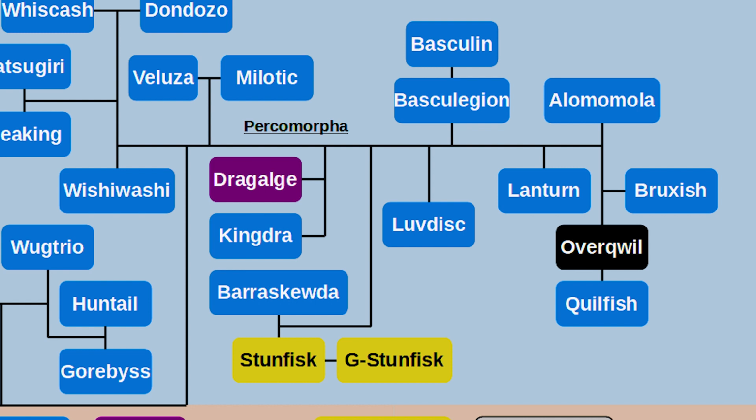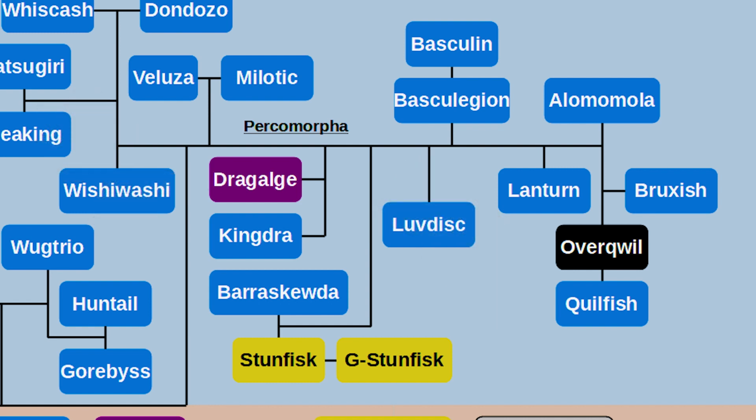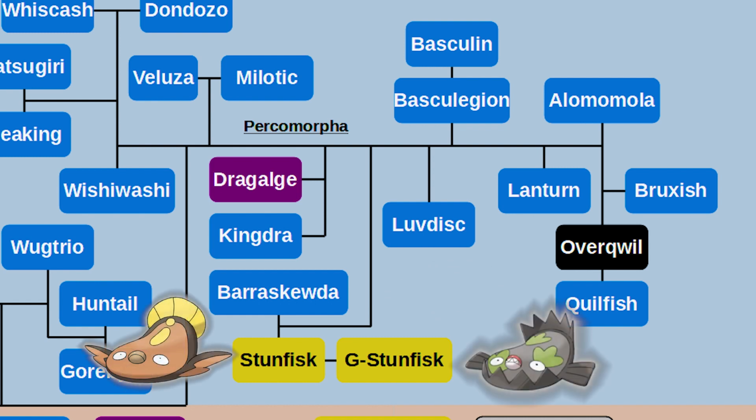After this, we get onto a group of fish known as the Percomorpha, who I think are where we really start to see diversification take place. For starters, we have the two dragon types, Kingdra and Dragalge, who are based off seahorses and sea dragons respectively. After this, there's two Pokemon who are weirdly connected, Barraskewda, who's ridiculously fast and based off the slick and agile barracuda, and Stunfisk, a flatfish or a flounder who is known for being very slow and very passive.